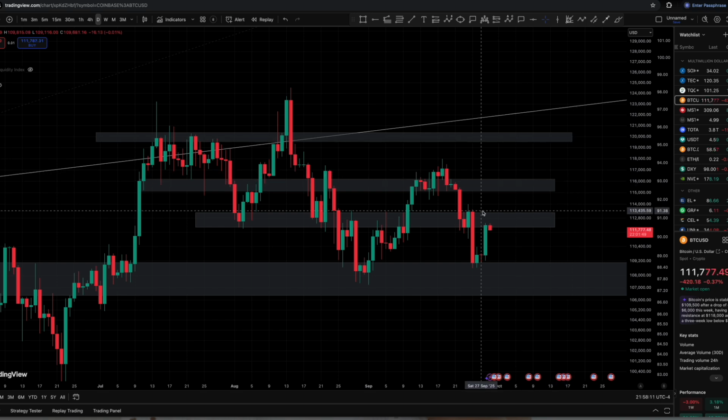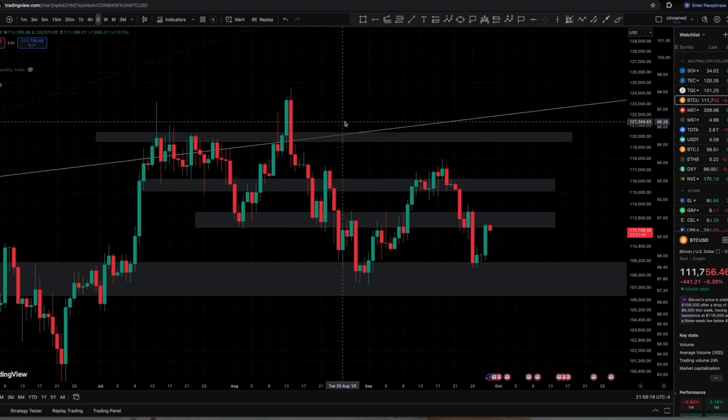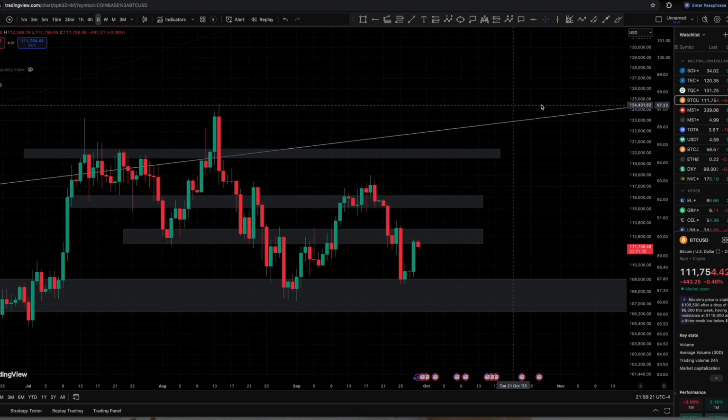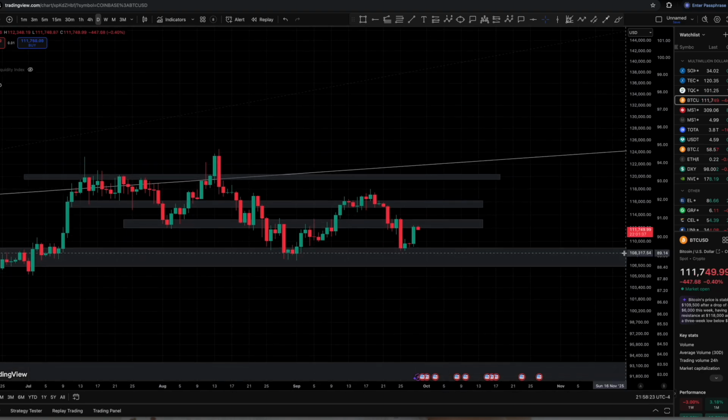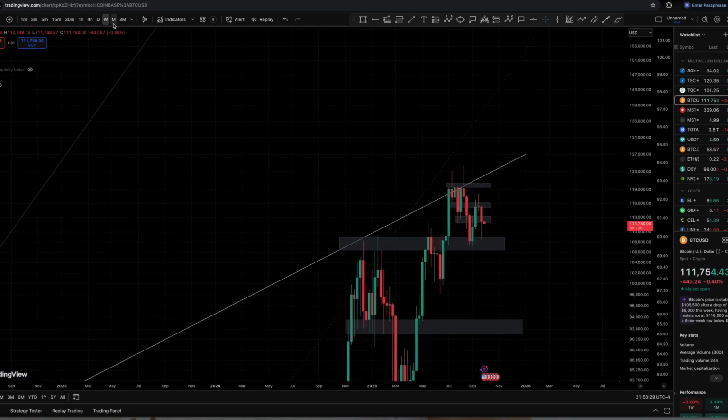Like I always say, it's stair stepping through. You have to stair step your way up, so when you do come crashing back down, you have more support and the crash isn't as severe. Because if you go straight up, once the move is over, you're going to come straight back down. So this is a good thing to see. You want to see this sideways action in these moves higher.